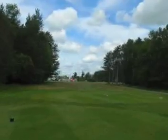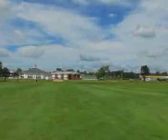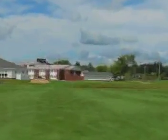Hole number 9, a par 4, 364 yards. This severe dogleg left requires a draw off the tee, as out of bounds runs along the right rough.